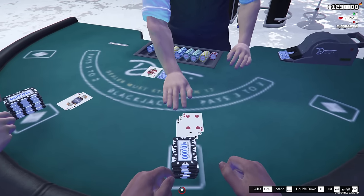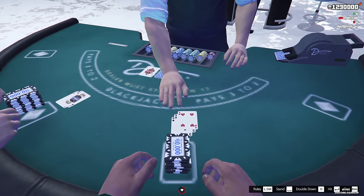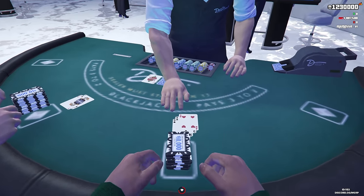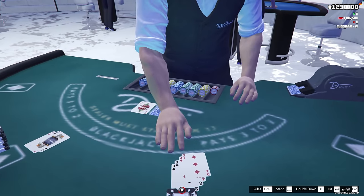Do it. Oh, this double is so stupid. You're going to get like a 7, I bet. I don't think it's going to let me double. I think I have to. Oh, yeah, because you already drew another. Yeah. Lucky 13. Thank God you did it.